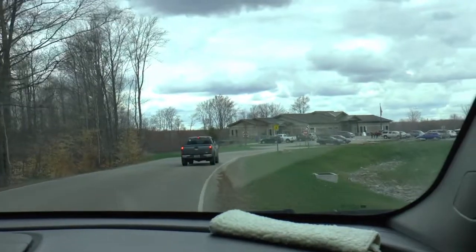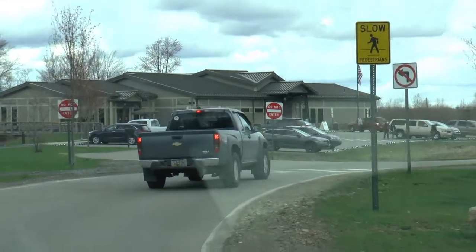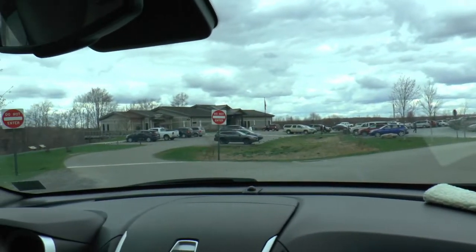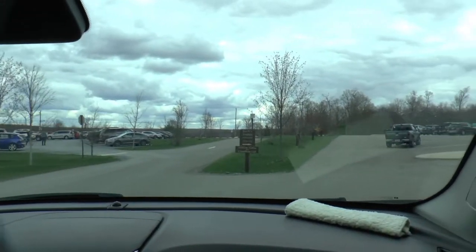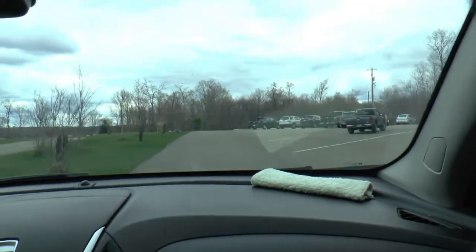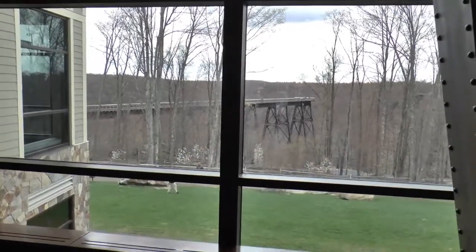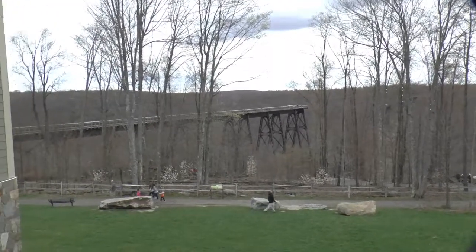Okay, this is a new building they built a few years ago. There's quite a few people here, I'm surprised. It's not that great a day. Okay, we're in the building, and this is a view out one of the windows. That's the bridge, what's left of it.